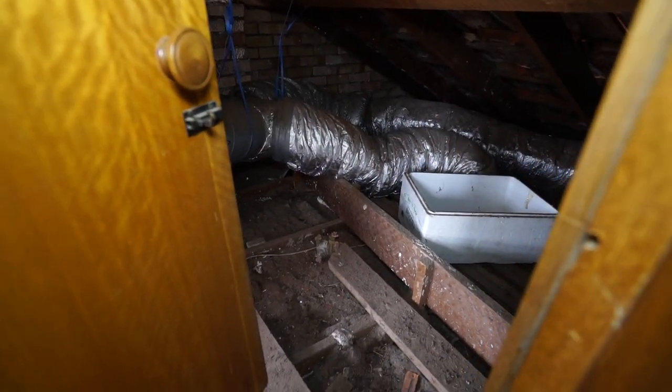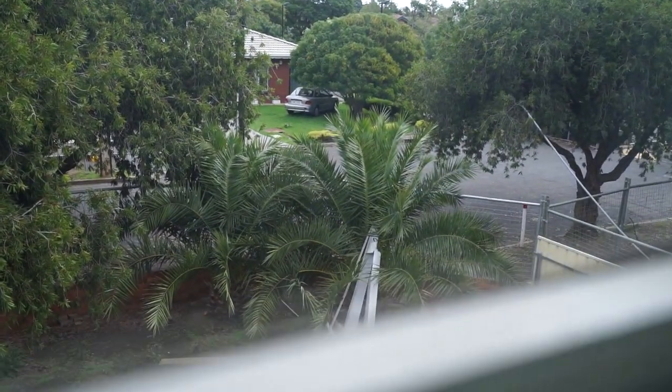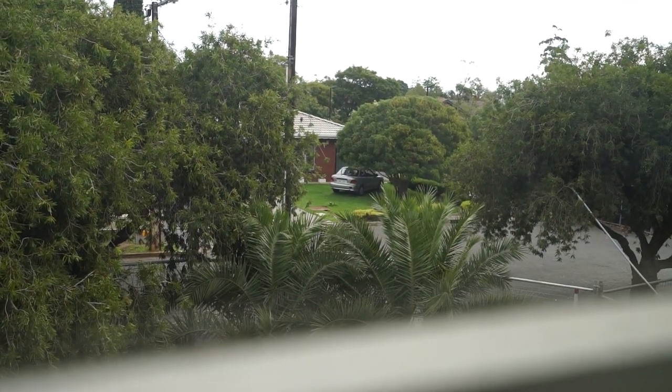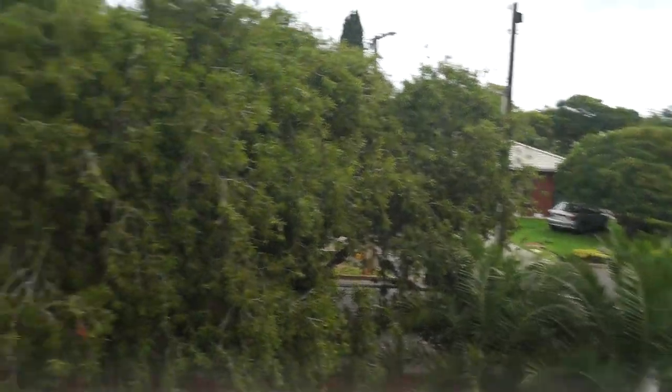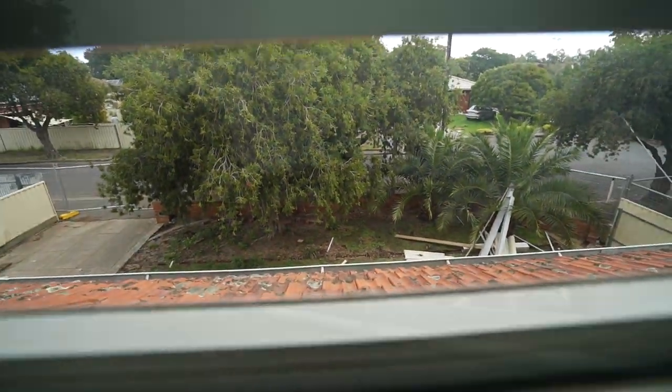Insulation and ducting. All right, we will now go over to, there's also a block of units there that seems to have one or two occupants still in it. But there's another house directly behind that tree we'll go over and check out now, guys.